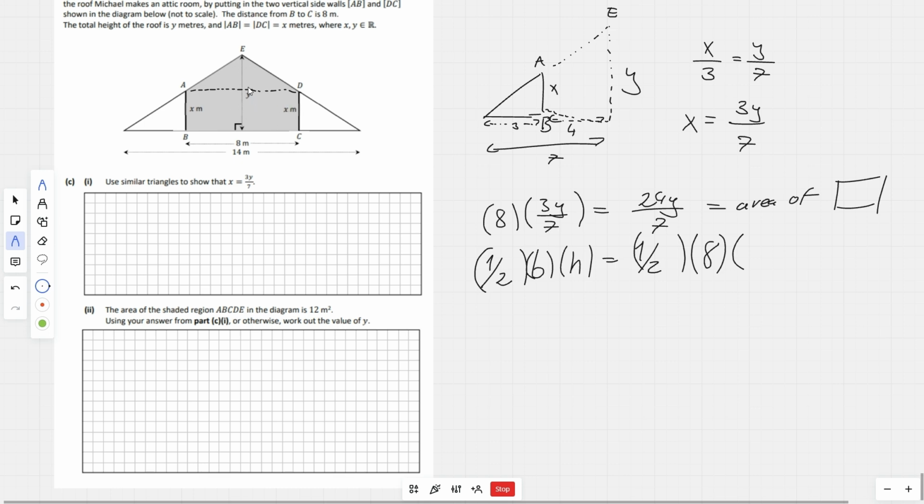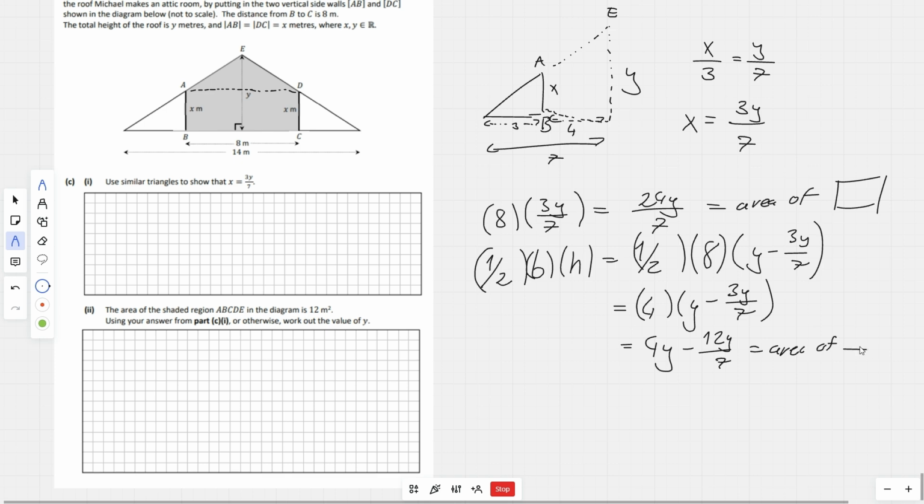So it'll be the difference between y and x, so it's all y taken out the x. So it'll be y minus 3y over 7. So half by 8, that would just be 4 by y minus 3y over 7. And then let's just multiply that out. So that would be 4y minus 12y over 7. So this is the area of the triangle. If we add the area of the rectangle and the area of the triangle, they should both equal together to 12. So let's just do that now.